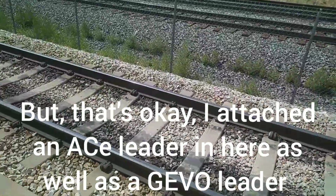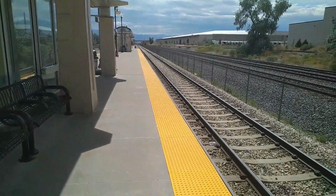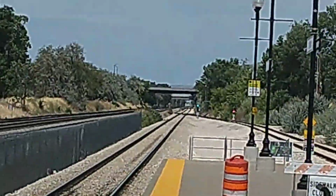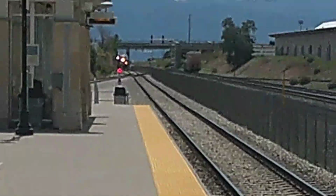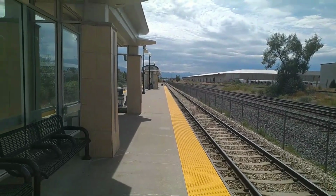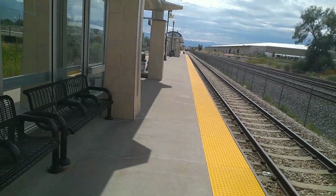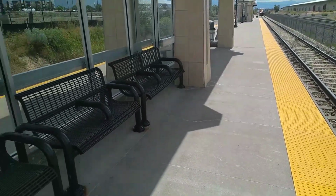Okay, I don't see another train coming. What is up, guys? I'm at Clearfield Front Runner Station, and we have a signal for northbound. It's right there. All the way down there. And I'm all the way over here. Okay, there's a bell. It's got an E-bell on it. Same as like Union Pacific trains. Well, some of them anyways.